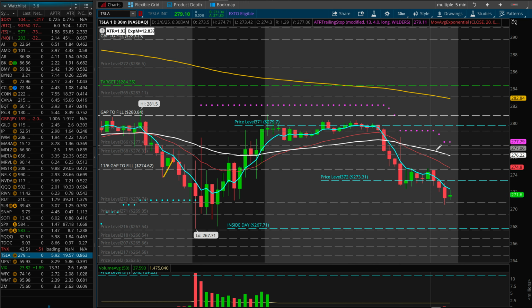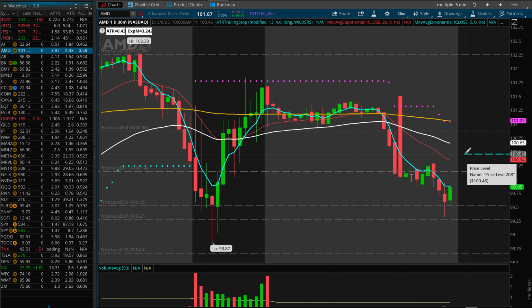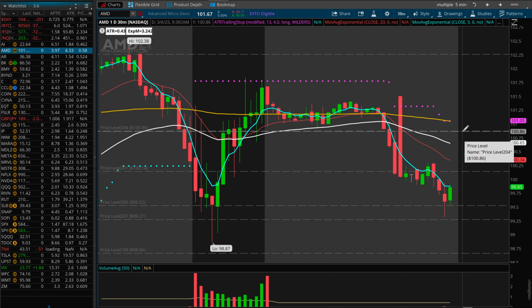$100.14. If we should break that level, we could possibly have trouble again around the $100.55. And if we should break that, we have $100.65, which is right where our 50 EMA is as of right now. If we should break that level, we could possibly have trouble again at $100.86. And if we should break that, y'all see what that 200 EMA and the ATR trailing stop is for AMD at the 101.05.